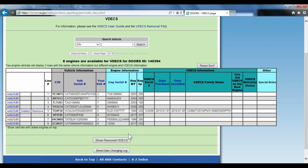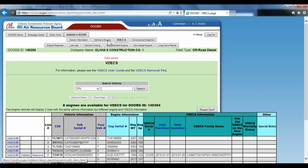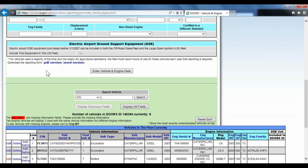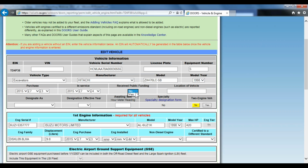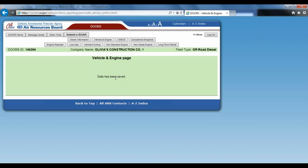Okay, so step number 2, we need to edit the vehicle to say, yes, it's been funded. So we'll go to the Vehicle and Engine page. We'll scroll down and look for that vehicle that we just added a VDEX to. So that was my vehicle number 5. We'll click Add Edit, or I'm sorry, just Edit. And then we'll find that section of the table where we click Yes, Receive Public Funding. Enter vehicle and engine data to save.